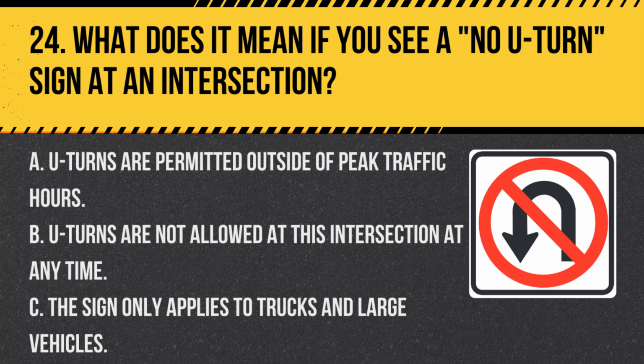Question 24. What does it mean if you see a no U-turn sign at an intersection? A. U-turns are permitted outside of peak traffic hours. B. U-turns are not allowed at this intersection at any time. C. The sign only applies to trucks and large vehicles. Answer: B. U-turns are not allowed at this intersection at any time. This sign clearly prohibits U-turns for all drivers.